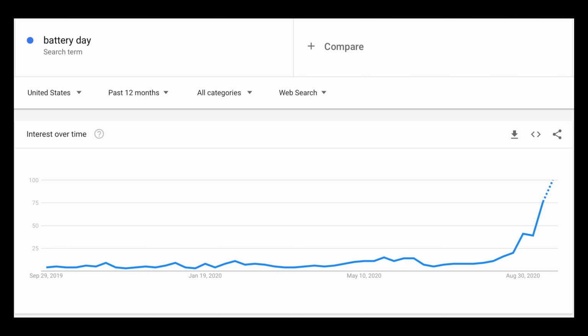So today's a special one because we're going to be talking about Tesla's battery day. This topic has been heavily discussed all around the internet. Just look at the Google Trends and look at how much gravity this topic has been getting.